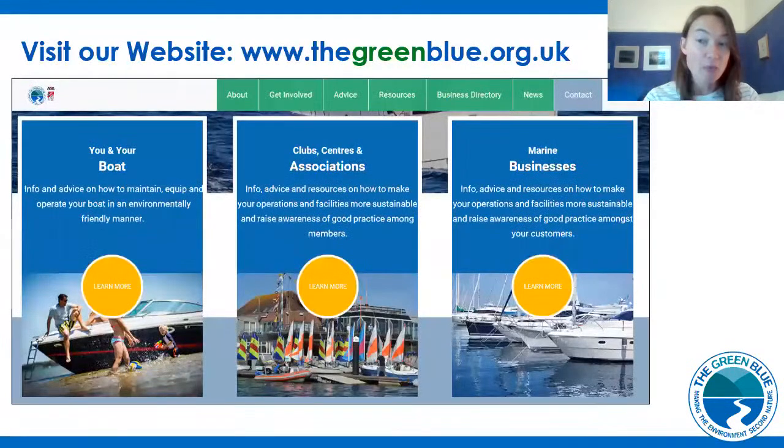Now, if you visit our website, we have loads more information on this. So if you can't remember any of this, you can go to the website and find out lots. We also have something at the top. You can see the tab, the business directory, where you can explore more sustainable products you can use in your boating. So that includes eco-friendly cleaning products. If you're at a club, if your parents own a marine business, then we cater for all. We have sections of the website with lots of advice and resources for everybody. So I do recommend you go and have a look.